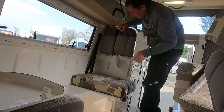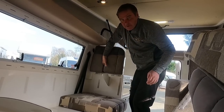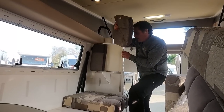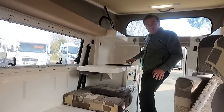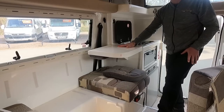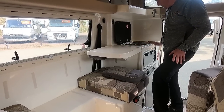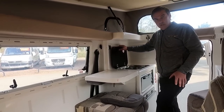These have to come off then, don't they? Yeah, go on, Velcro. These will come off. There's more Velcro in here. Good stuff, Velcro, isn't it? Now, look, if you can see there, we've got the two burner hob. Look how much more use of the prep room we're getting. I like that. And a little storage up here. And you've still got room to sit in the front there as well, haven't you?